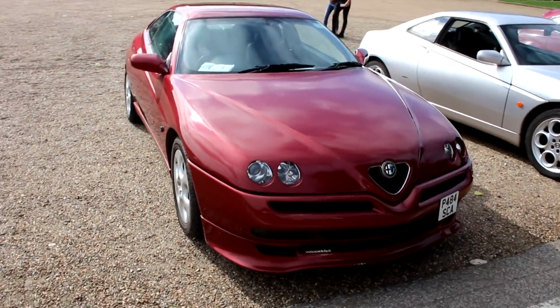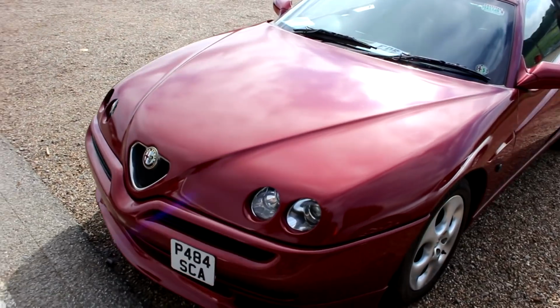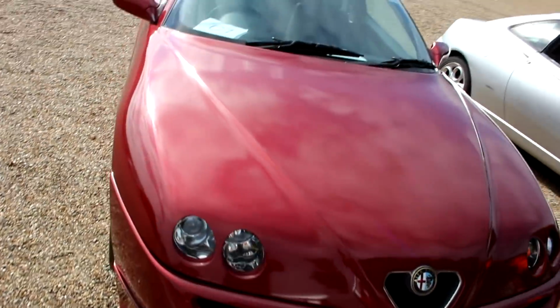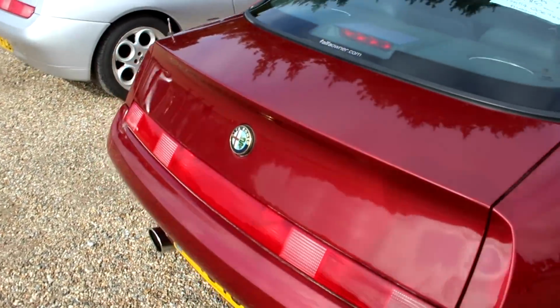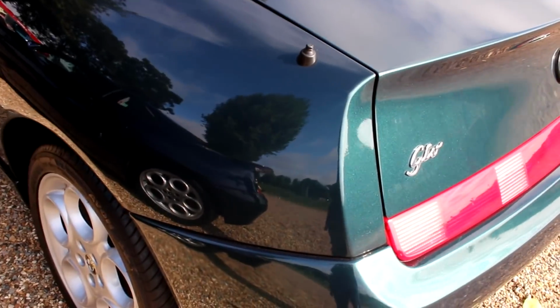90s Alfa GTV. Now this is a car that I've got a real soft spot for. I think these things look absolutely stunning. I love the four headlight arrangement that Alfas have. I love the kind of moustache thing going on at the front. I love the V shape in the bonnet. I love the slash down the side. Love the way the tail is really short and stubby, and I love the whole rear width of the car light bar. Stunning looking thing, aren't they?